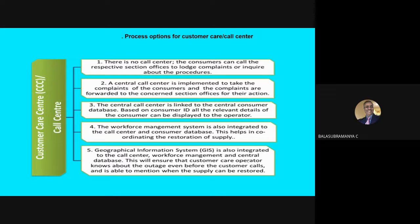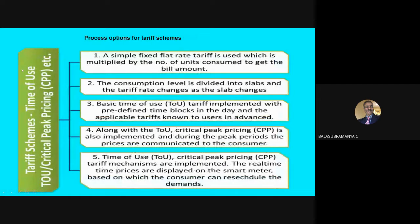Same thing here actually, the geographical scheme, where the operator will ensure the customer care operator knows about the outage even before the customer calls, and is able to mention when the supply can be restored. So this is a very important process. And the process options for the tariff scheme are either TOU or critical peak pricing.